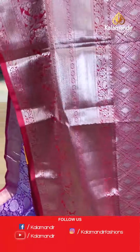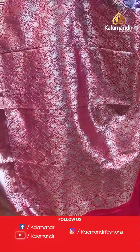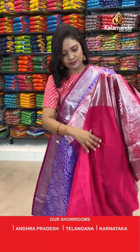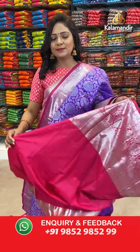Here we go with the pallu. Contrast, andi, with the diamond brocade design, all in silver zari weaving. Here we go with the blouse. Contrast self-embossed design with the border. Let me showcase the saree code and pricing details.